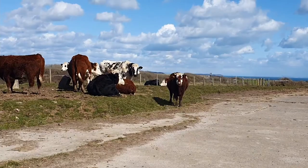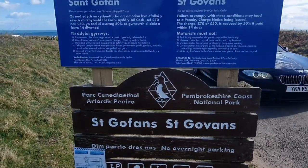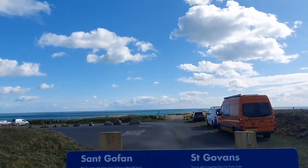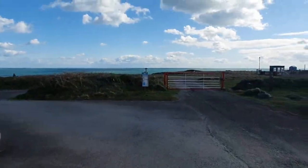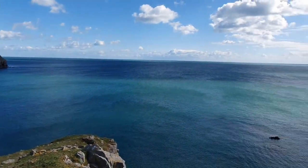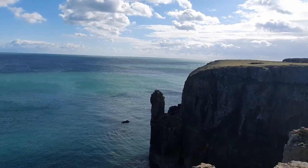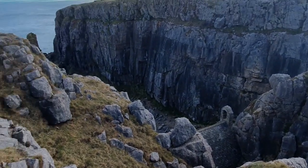Then, it's quite possible you will have a Mexican standoff with some cows. I genuinely love how curious cows are, especially this one. Follow the path until you hit the wonderful Pembrokeshire coast, which looks dazzling blue. To be honest, I would have loved to have flown the drone here, but like I said earlier, it was a little bit windy. Nevertheless, you can enjoy the stunning coastline from the path and just look at those colours. Lo and behold, a mysterious building literally built into the cliff.